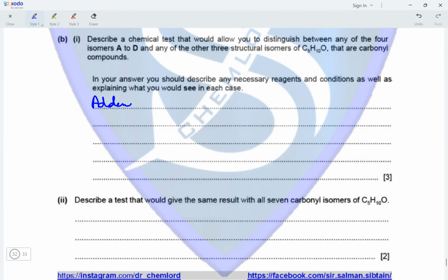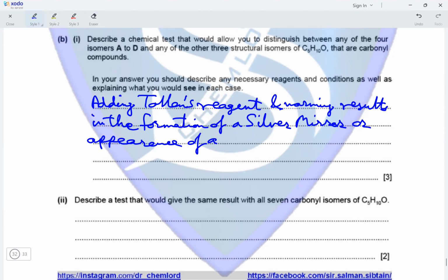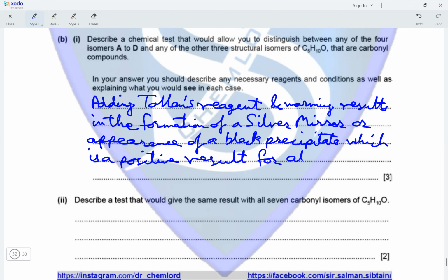So adding Tollens reagent and warming results in the formation of a silver mirror or appearance of a black precipitate, which is a positive result for aldehydes. So this is just one of the tests that can be performed.